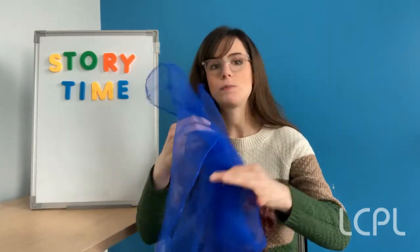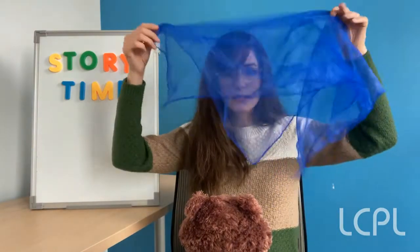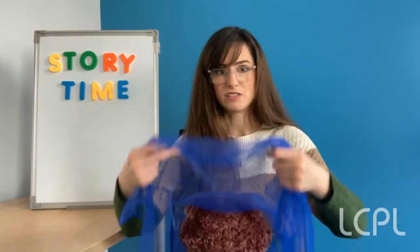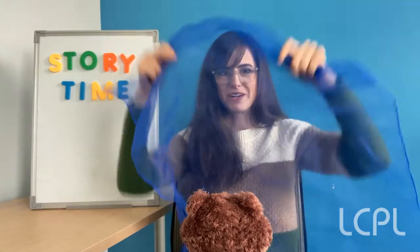Okay, it is now time to grab our scarves. We're gonna do a little peekaboo. So I like to have baby turned around here. You can kind of prop them up in your lap while you do this, right? And you can do this in front of your face or in front of baby's face. Give them a little show. Are you ready?